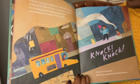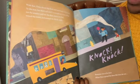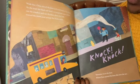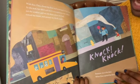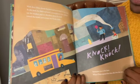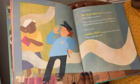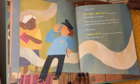With that, Amu closed the door and went back to her book. As she read, her thick red stew's scrumptious scent wafted out the window and out the door, down the hall, toward the street, and around the block until someone was at the door. When Amu opened the door, this time she saw a police officer, one of our community helpers.